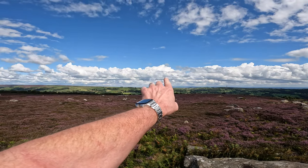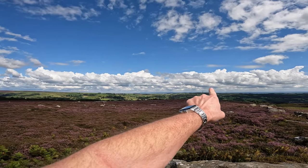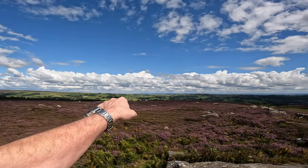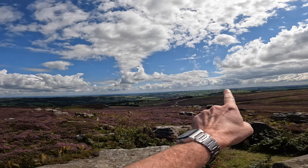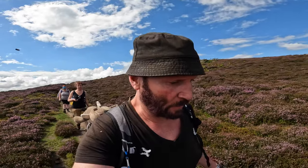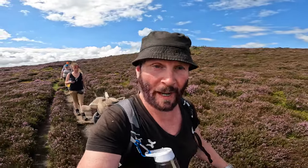Over in the distance, we've got Osmotherley and the end of the North York Moors. You can even see Claybank at the top. Over here, we've got Brimham Rocks, which we'll be going to later after dropping down into Pateley Bridge. And over on the horizon there, we've got Menwith Hill, the big golf balls. Absolutely fantastic day with Stephen and Karen, and we're actually on a pathway now, so that's even better.